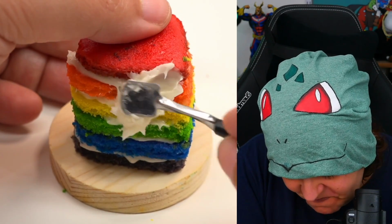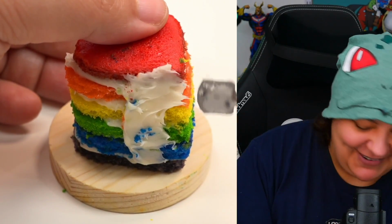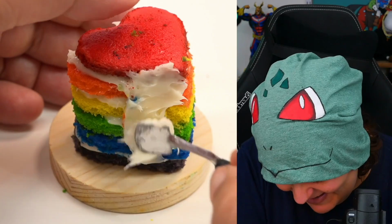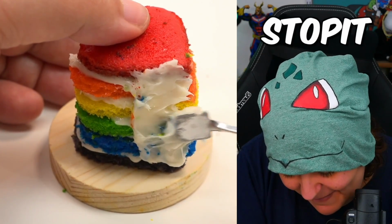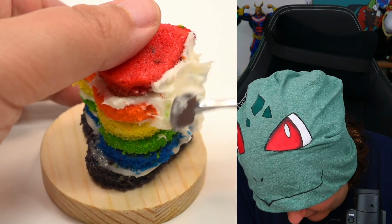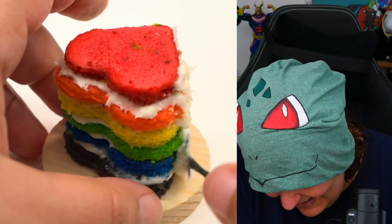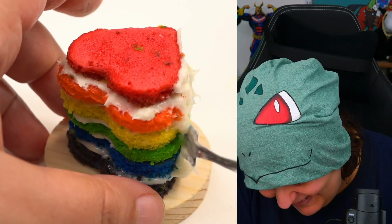Is it gonna work? No clue. I'm gonna go as gingerly as I can. Oh no. Oh no, this is not looking good. Oh my goodness. There we go. Stop it! Stop it! Oh goodness. Okay, I'm just gonna go pretty thick here because I think thick is the key to doing this right, I say with no research whatsoever.